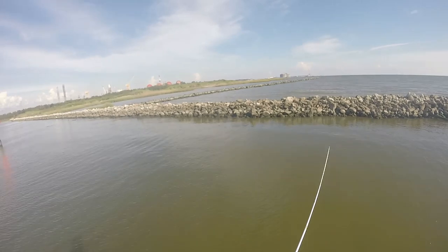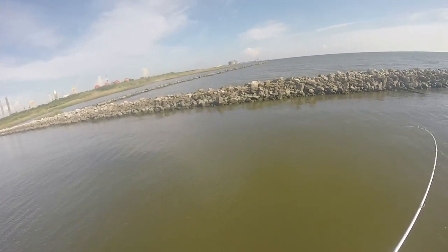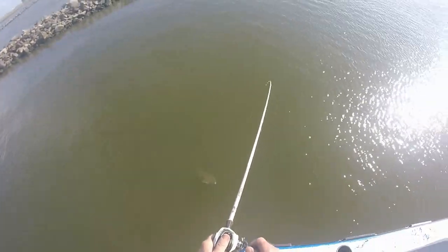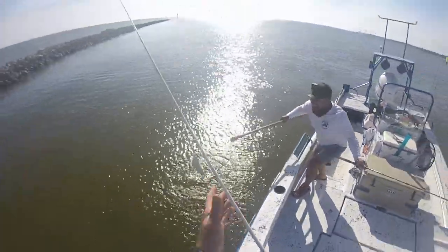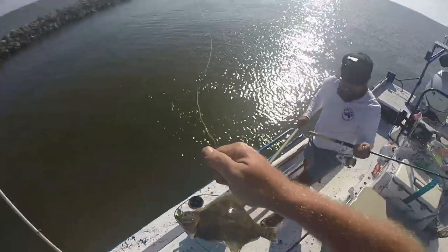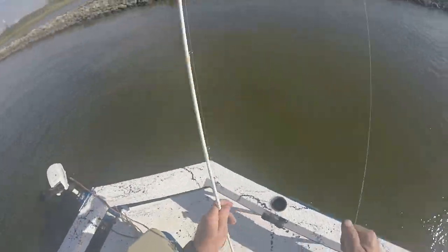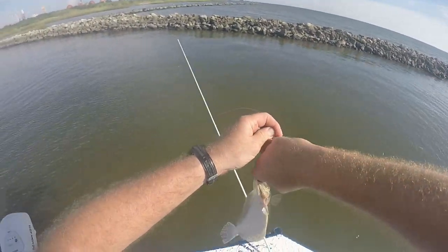Fifteen more minutes, I got to try the glove. Uh-oh. Oh, no. Flounder, baby. Heck yeah. Little guy. I don't even think he's legal, y'all. We're going to throw him back either way. He's small.